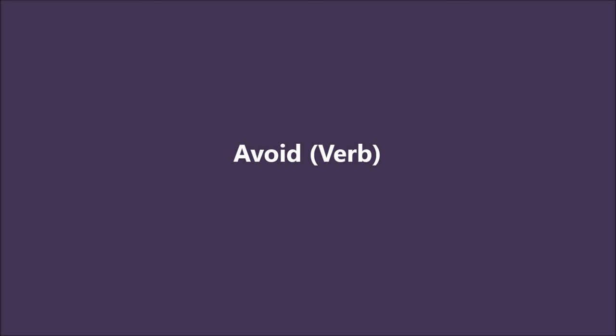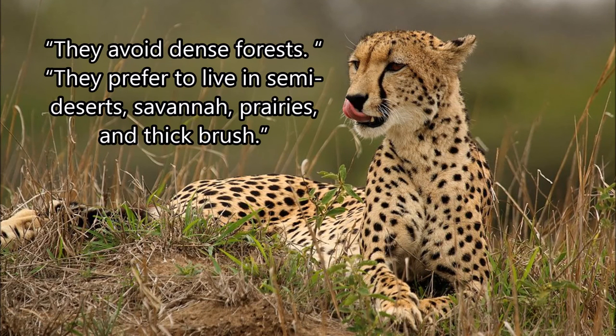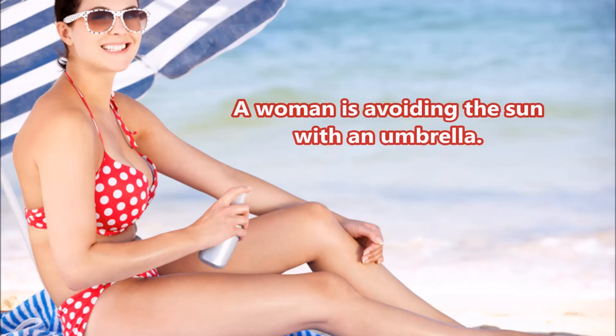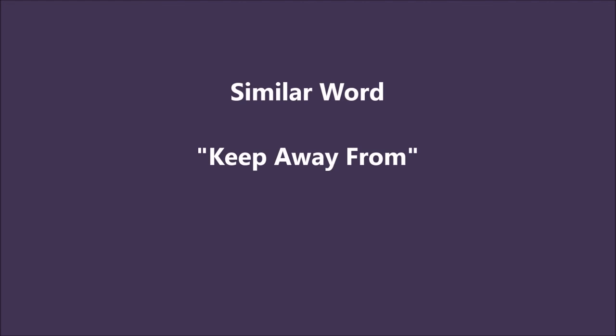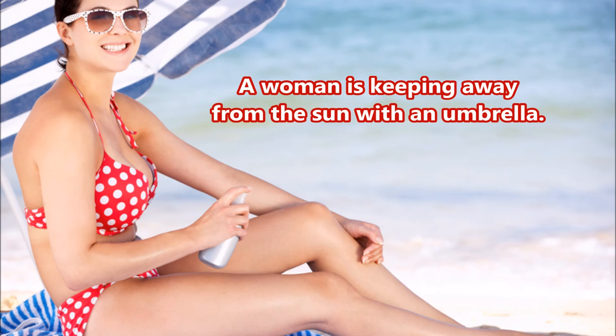Avoid. They avoid dense forests. They prefer to live in semi-deserts, savanna, prairies, and thick brush. A woman is avoiding the sun with an umbrella. If you avoid the sun, you keep away from it. Keep away from. A woman is keeping away from the sun with an umbrella.